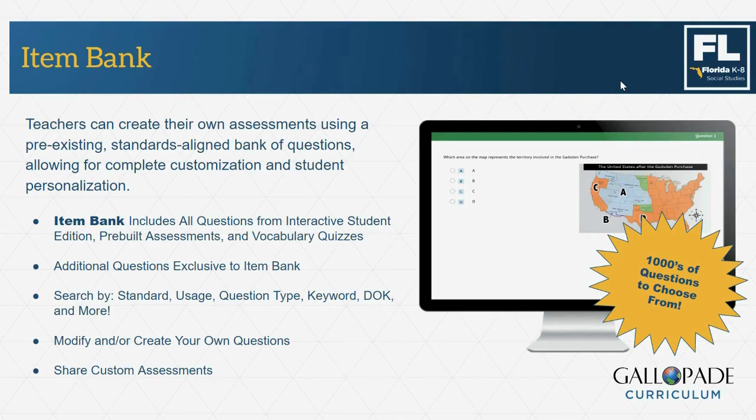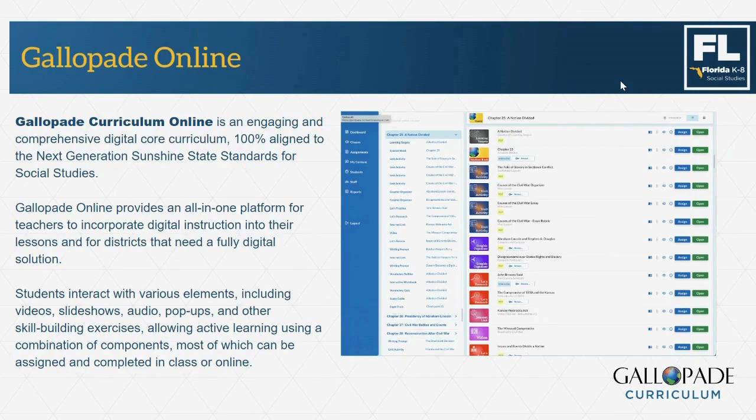If you wanted to make quarterly assessments, or if you wanted to have 9 weeks testing, you have the ability to go to where you left off at that 9 weeks and stop there, and then search for the standards that cover that and just assess up to that point. So you have that ability to modify and create your own.